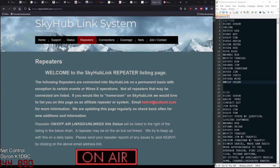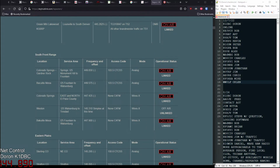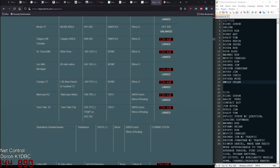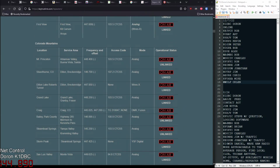Skyhublink.com/repeaters. You can see what we were talking about there. Most of the analog repeaters that they have are tied in via the Wires X digital mode rather than DMR, Brandmeister, or any other mode. It may compete with analog. It looks like a lot of their repeaters are analog as well, but the digital modes specifically are Wires X. Skyhublink definitely is quite popular nationwide.